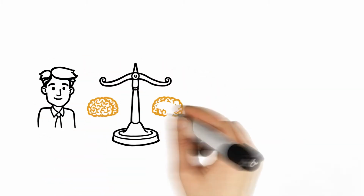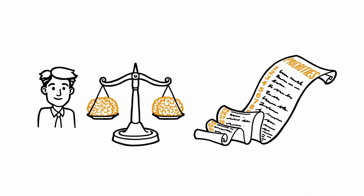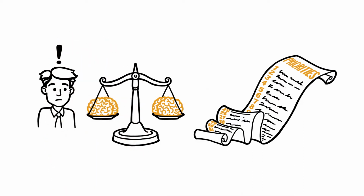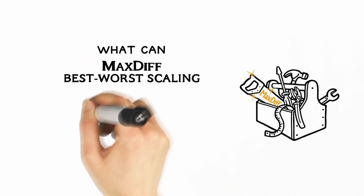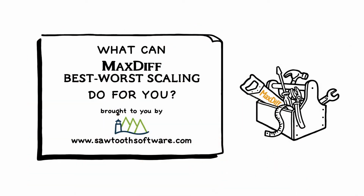Have you ever needed to measure people's preferences or attitudes? Have you ever had to prioritize dozens of items, actions, or policies for your organization? Whether you work in the private sector, government, healthcare, economics, psychology, or marketing insights, a simple yet powerful research technique known as best-worst scaling, or MaxDiff, could be just what you need in your toolbox. So what is MaxDiff, and what can it do for you?